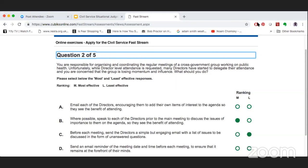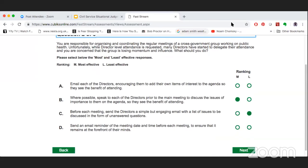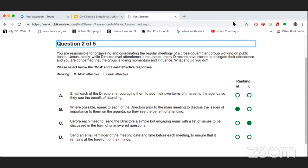So what we'll do in the meantime, we'll go through number two. So question two, the correct answer for question two is B. B is the most effective and D is the least effective. I'm going to explain why that is. So I'm going to read through the question again.